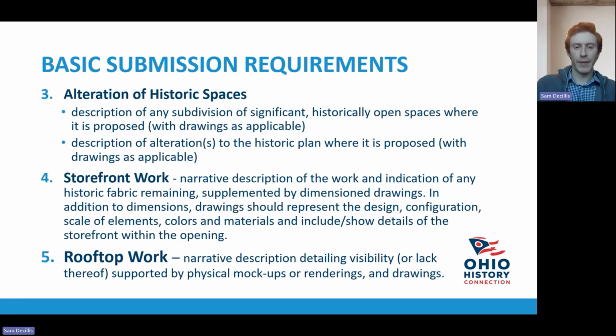And just to touch briefly back here on rooftop work as well, if you're planning on making modifications to the building facade or the rooftop, you may need to provide renderings or mock-ups to show the visibility or lack thereof, basically to show from a reasonable distance whether or not this will be compromising the building's visual impact or whether it's ultimately compatible with the historic building.